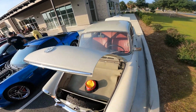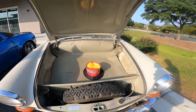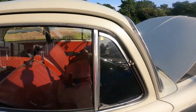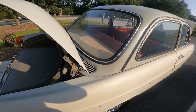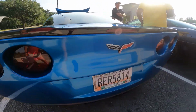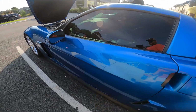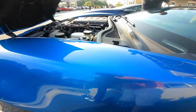Little VW. That's a steal. I was like, sign me up. 87,000 miles. I like barely drive the thing. I think I picked it up with 82 two years ago, and I got 87 on it now. So you really barely drive the thing. Oh man, Z06. Yeah, for real, and I have all the paperwork on the sticker.